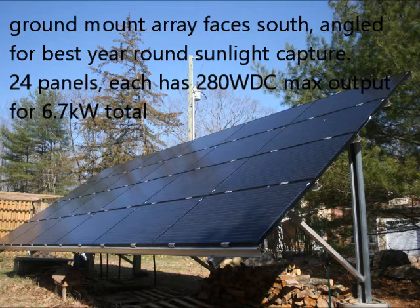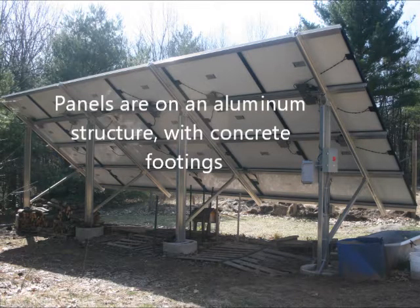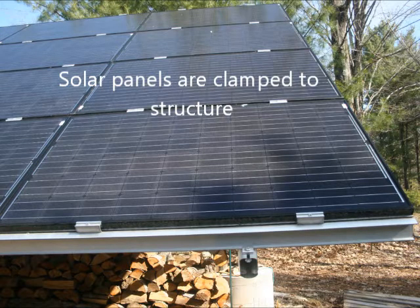The ground-mount array faces south, angled for best year-round sunlight capture. It has 24 panels. Each has 280 watt DC max output for a total of 6.7 kilowatts. The structure needs to be able to withstand weather events and be built to code. The individual solar panels are clamped to the structure.